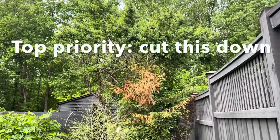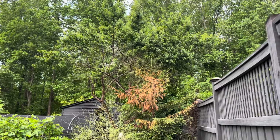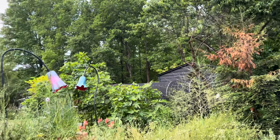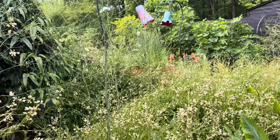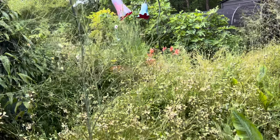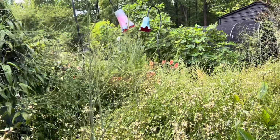You can see we need to take that redwood out stat. I've not gotten my material sample back, but it is sick and it needs to be removed. So that's top of the list. And the arugula is definitely driving me crazy, but it's good that I'm gone all week, so I won't be tempted to do anything. I want this to self-sow, and therefore I need to leave it alone because the seed isn't ripe. If you pull it now, you're not going to get that cycling again.